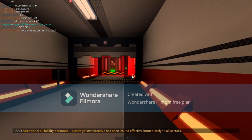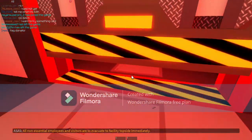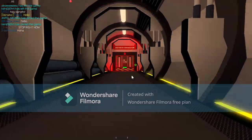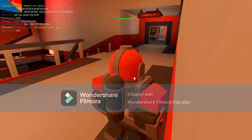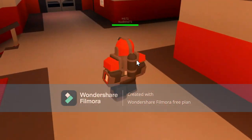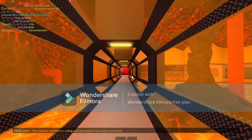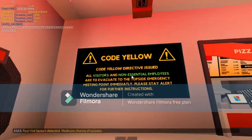Attention all facility personnel, a code yellow directive has been issued effective immediately to all sectors. All essential employees and visitors are to evacuate immediately. The facility is now entering code yellow, which means the facility is in danger. Sector C, reactor control personnel. Alert, the reactor core meltdown safeguard procedure has been initiated. 4, risk factors detected. Mediocre chance of success.